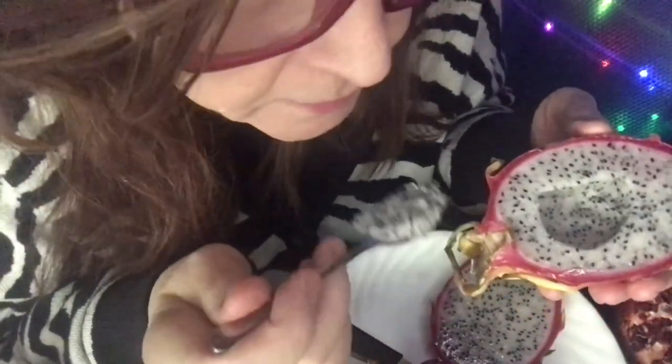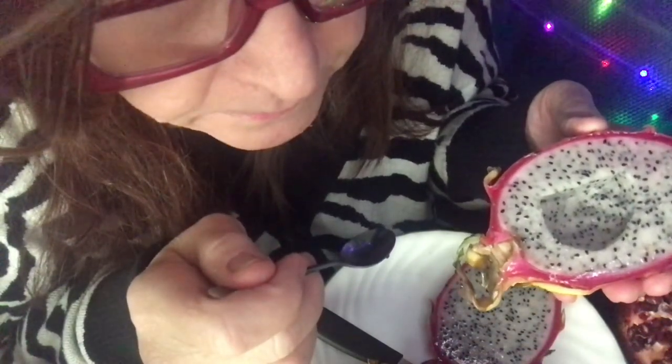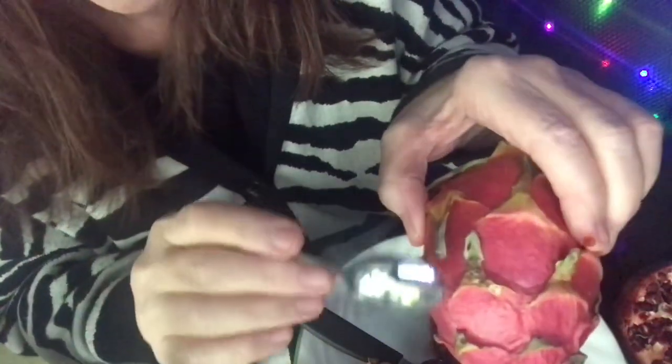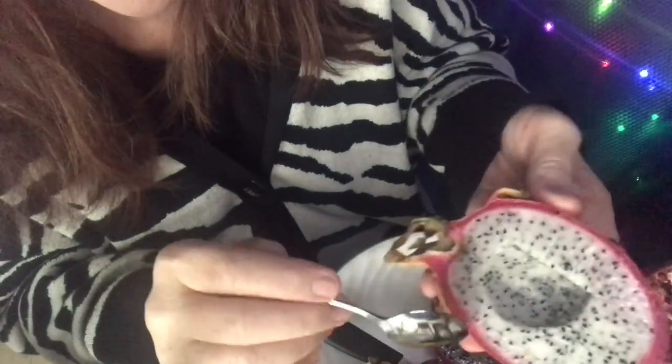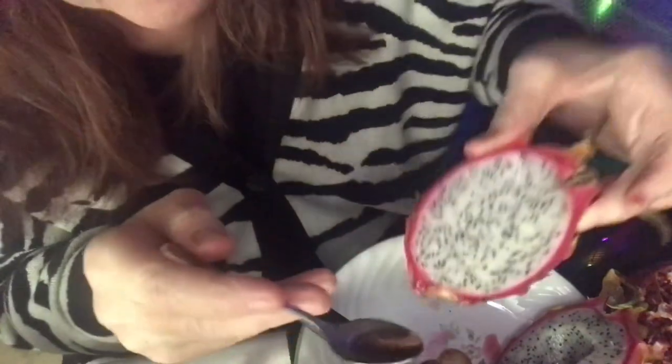It doesn't taste like anything. Is it overly ripe? When the skin fades, is it overly ripe? Do not like the taste of this at all. Can't smell anything or taste anything.